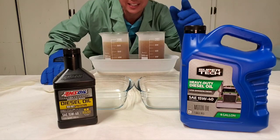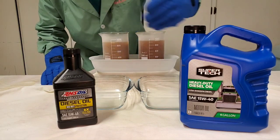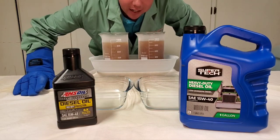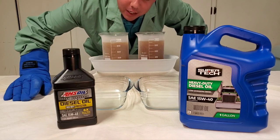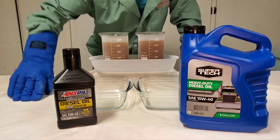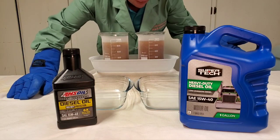I'm your host, Eben, and today is another exciting cold flow test at negative 50 degrees Celsius. We got our AMSOIL 100% synthetic. This right here is the very first in synthetic out of all companies here in the United States in 1972. AMSOIL is also the first to make synthetic transmission fluid and the first to make synthetic gear lube. Going up against our WAMA SuperTech, this right here meets and exceeds most of the similar specifications.